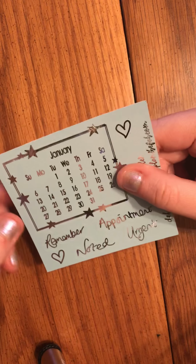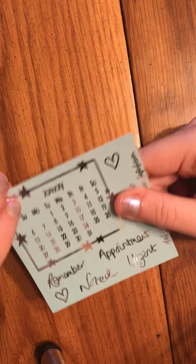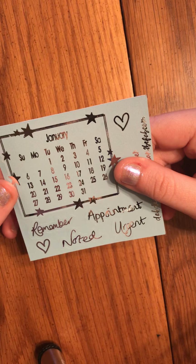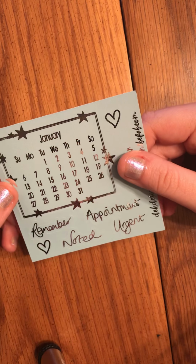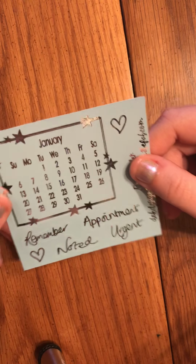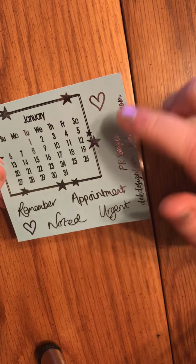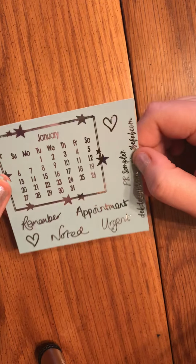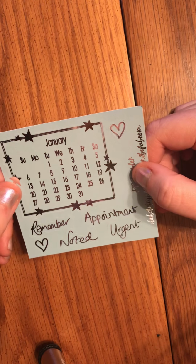We have a January monthly calendar here, which is really awesome. I love the fact that this is foiled. I don't know where I'm going to stick this. I don't really have a place to stick this at this point, but I will figure it out because I'm not going to let that sticker go to waste. We've got a remember, an appointment, noted, urgent, 2 hearts. It's a really cute sampler. I love the fact that it's the silver foil here. I really like silver over gold, given my druthers between the two. So that was the freebies.